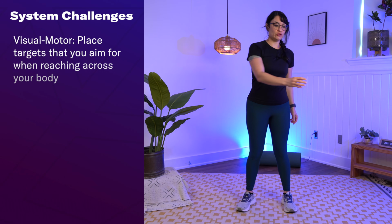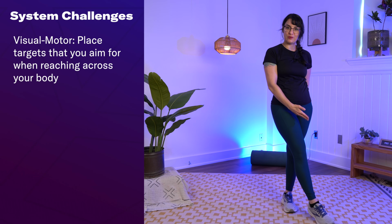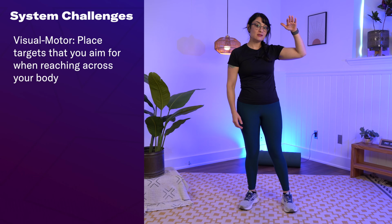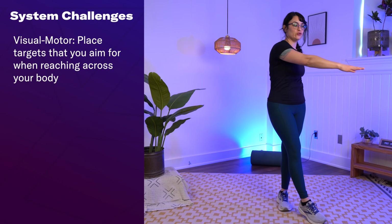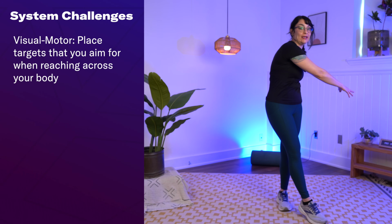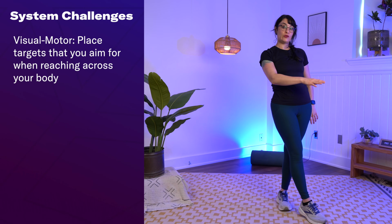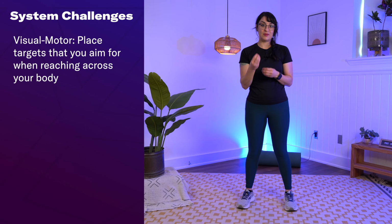So to challenge our visual system, you can actually put targets, whether you're trying to reach or you're trying to touch something on the opposite side of your body with your foot. You can put targets at different heights or at different distances away, so that as you reach, you're trying to hit something further in, further out, farther away, further in, and you're giving your visual system something to latch onto, a nice target.